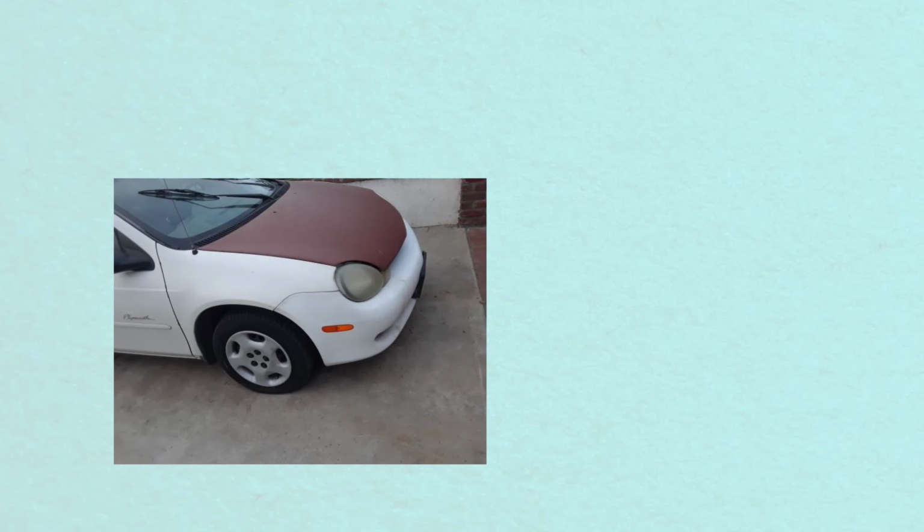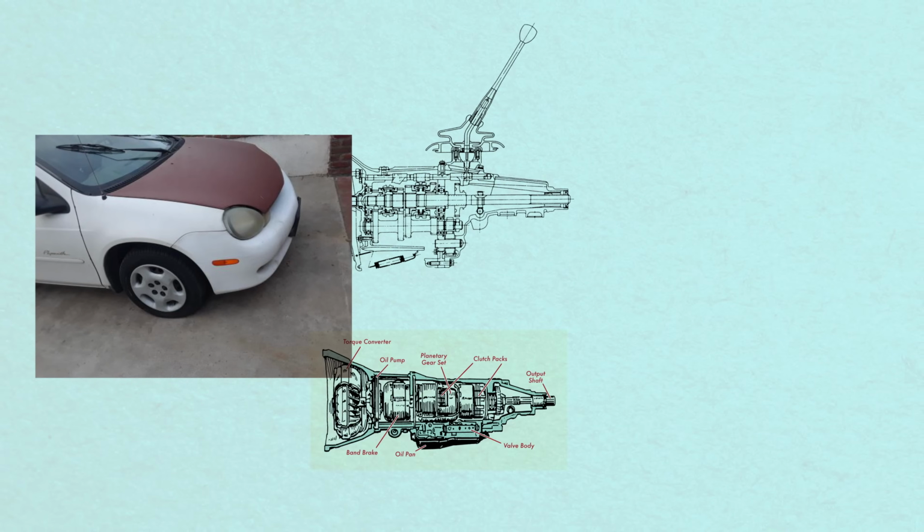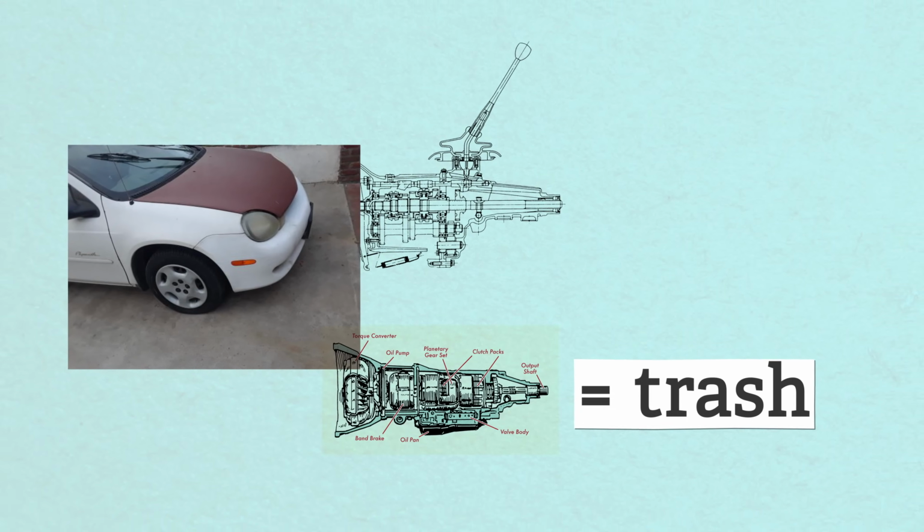Whoa, wow, that guy's going so fast. And this one is a manual. Apparently, if you're gonna get a Neon, you gotta go with a manual because the automatic transmissions are really bad. And I can't stress enough how difficult it is to find good cars for under $1,000.